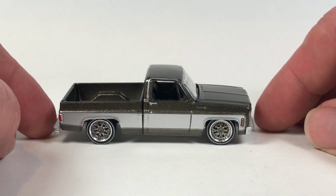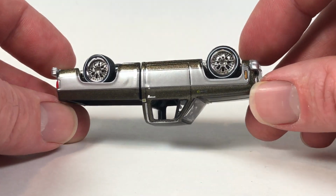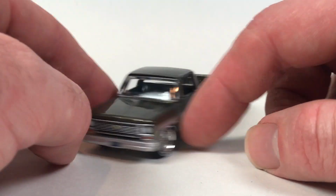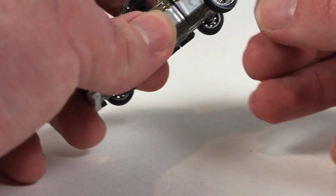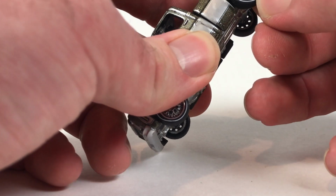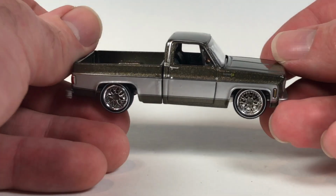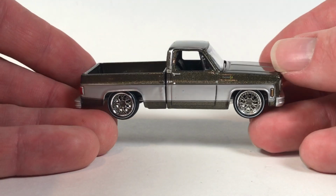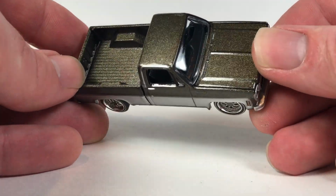But anyway, no big deal. This thing is pretty awesome. I really like this basic color scheme. I think it looks absolutely fantastic, actually. Just got to fix the wheels. Play with that one. All right. Anyway. Pretty cool. Yep, liking that paint job. For sure. All right, so those are the two.